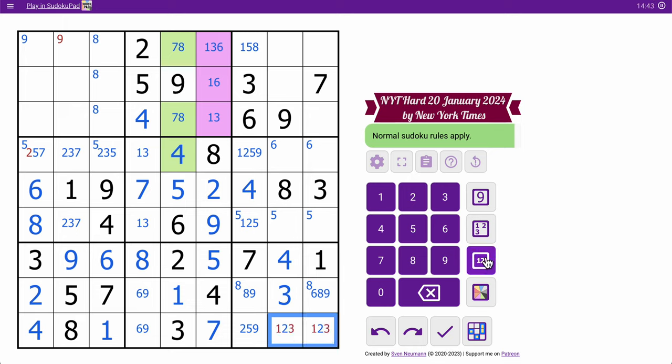Down here, this isn't 1, 3, 4, or 7. That sees 8, 9, that just sees 8. Two's down here, but we knew that. This isn't five. Five must be here.